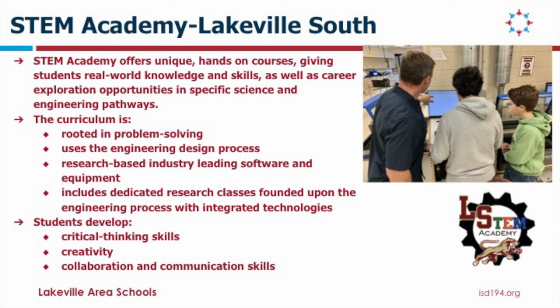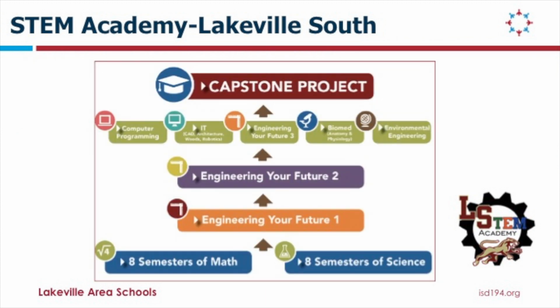You would also take a course within Computer Programming, IT, Engineering Your Future 3, the Biomed, which is in the area of Anatomy and Physiology, and Environmental Engineering. These are all possibilities in the 3rd level of the STEM Academy. And then you finish it up with a capstone project that you work on with one of the teachers in this STEM Academy, an extensive semester-long project that truly prepares you for the next level of education.